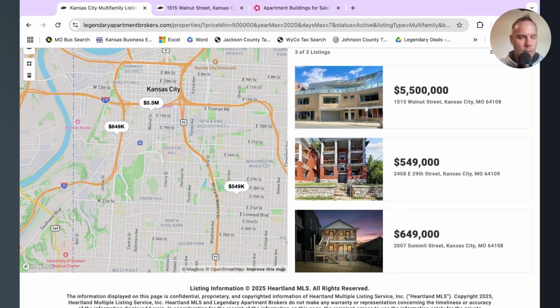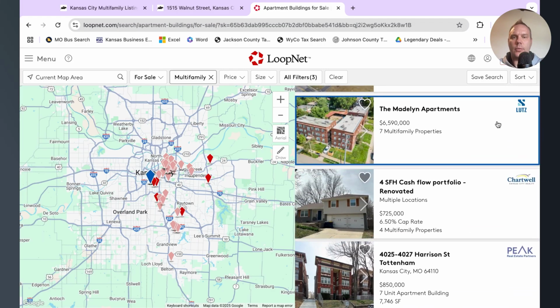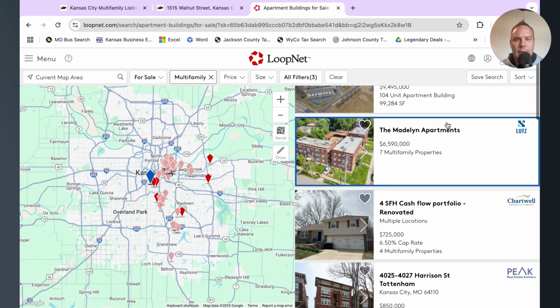Okay, but what about LoopNet? So LoopNet, we have some good opportunities here as well. I'm going to pull that up. So before you get super excited, we don't have 50 or 60 different properties on the open market. That's actually one listing, but we will cover these four true new listings.